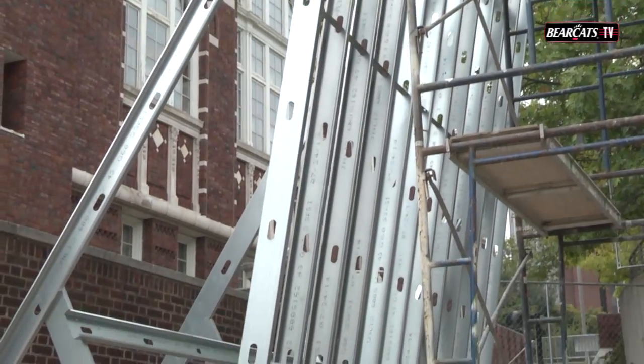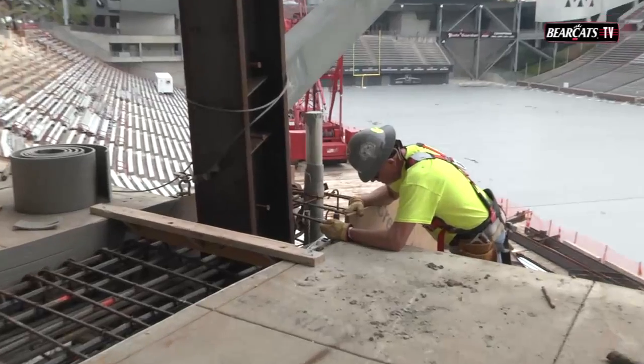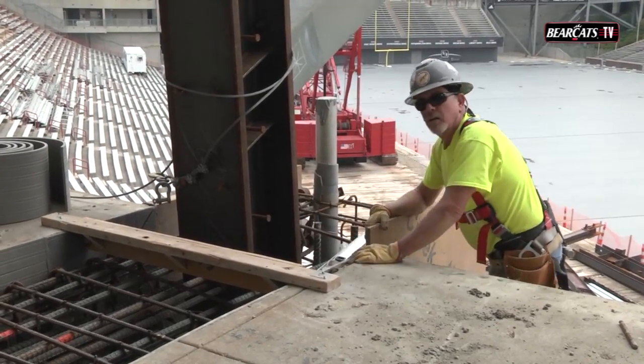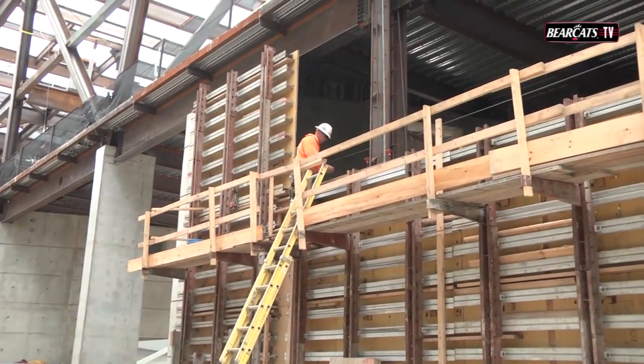Bob, is the reality right now that this September weather, a little cooler than what we're used to in Cincinnati, that this is almost the perfect weather for everything that is going on? It's great. We've been blessed. The weather hasn't been too wet, hasn't been too hot, and we're taking full advantage of it.